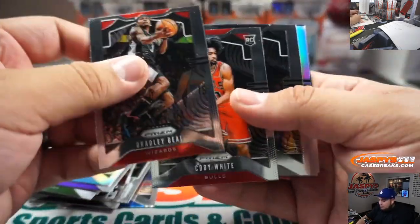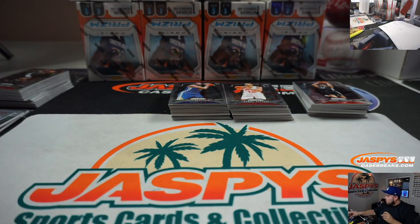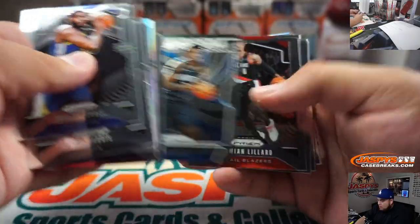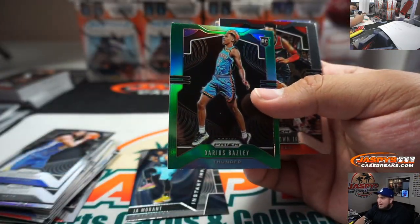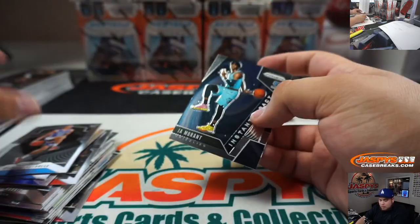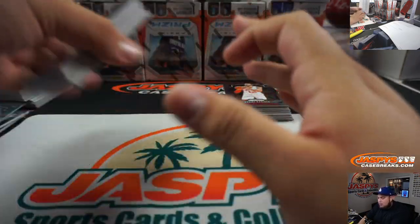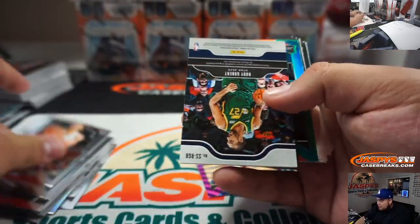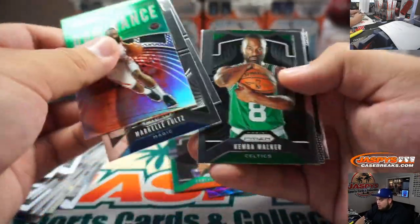White rookie. John insert. Miles Turner. Then you got Darius Bazley green. That's a trade mojo. Going to Matt now. Got Feigl. All right, next one. Alonzo Trier. Rudy Gobert. Cameron Johnson. Kobe insert.